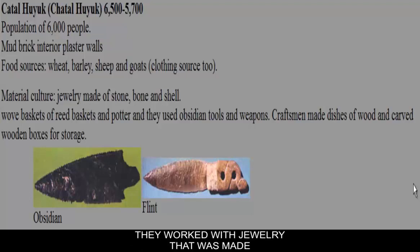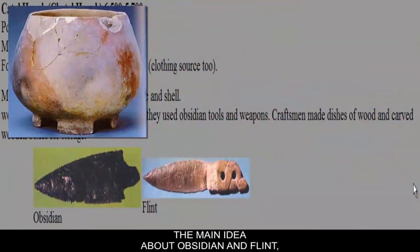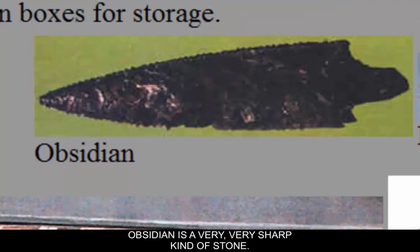They worked with jewelry that was made out of bone and shell. They wove baskets, and they had potters, and they also used obsidian tools and weapons. The main idea about obsidian and flint, and we'll find this later on in the Mayan cultures as well, and you can see this in the Paleolithic and other Neolithic cultures, is that's their steel. Obsidian is a very, very sharp kind of stone.